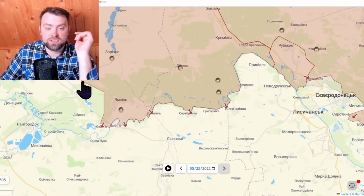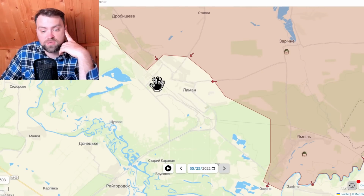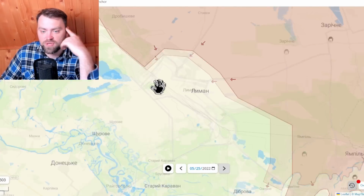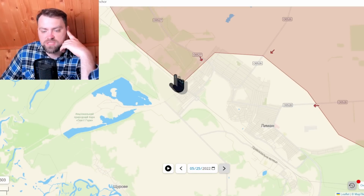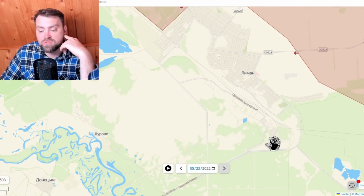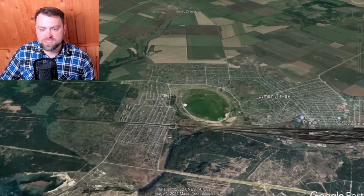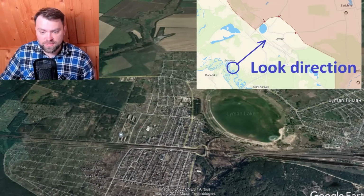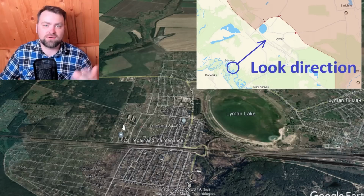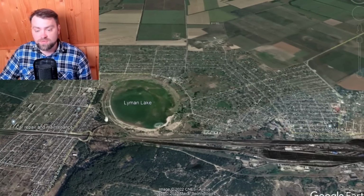From Severodonetsk and Lysychansk, let's go to Liman. This city was under attack by the Russian army just yesterday and the day before yesterday. They were able to take just a small tiny part of the city from the northwest part, but we still control all the roads and railroads that are very important. Let me show you the city from Google Earth. So here is the city. They were able to take this part of it, and Russia immediately announced that they took Liman, but no, it is under control of the Ukrainian army.